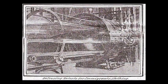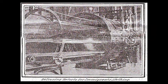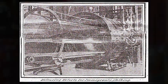Your ship would moor at the east end, at those two dolphins, and you would enter that building, and while you were going through the health and cleaning up process, all of your belongings were put into the west side of the building, and they went through delousing retorts. That was to make sure that there were no germs embedded in your clothing and your luggage. So while you were doing that, your ship was fumigated.